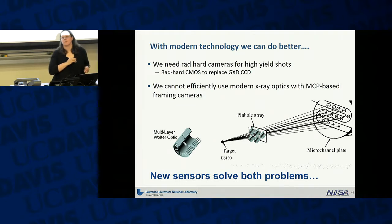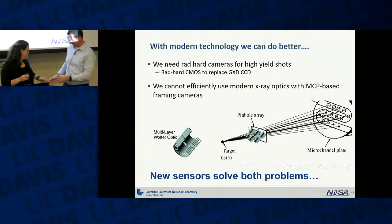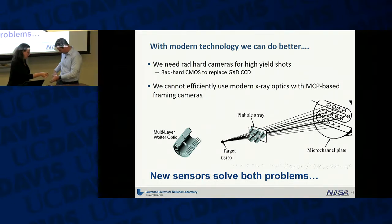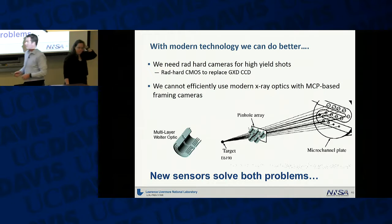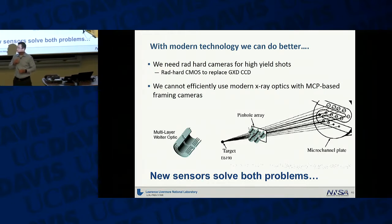But that's the old technology, and now Arthur's going to tell you about the future.